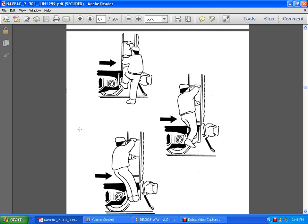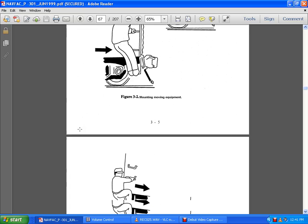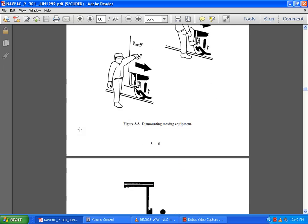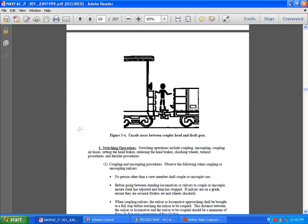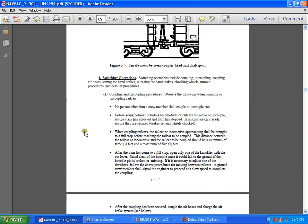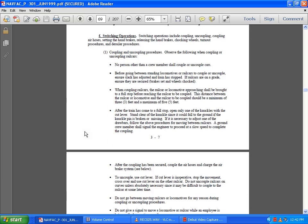Switching operations. Switching operations include coupling and uncoupling railway cars, coupling air hoses, setting and releasing handbrakes, and operating cut levers, along with their procedures. Observe the following when coupling and uncoupling railway cars. No person other than a crew member shall couple or uncouple cars.